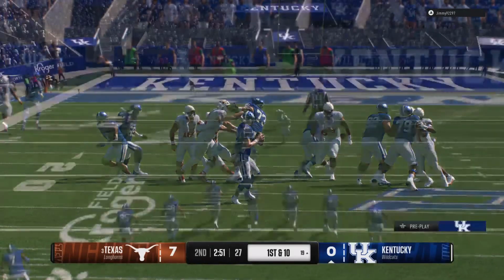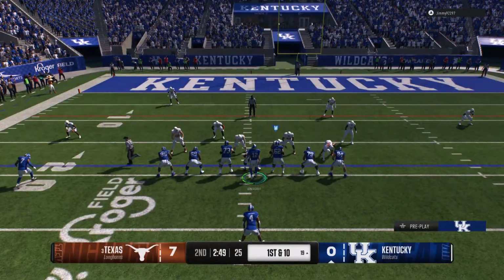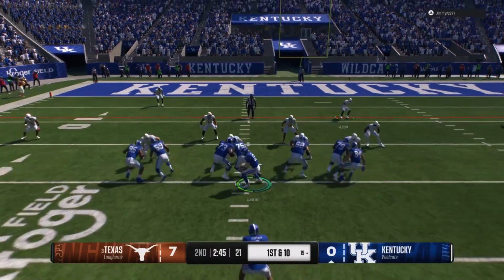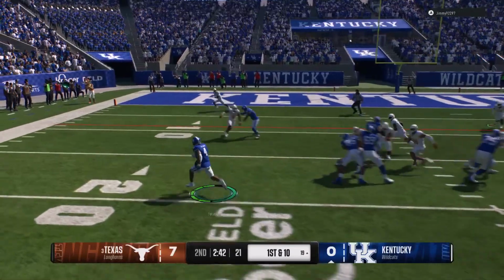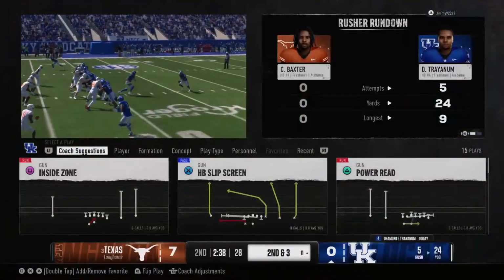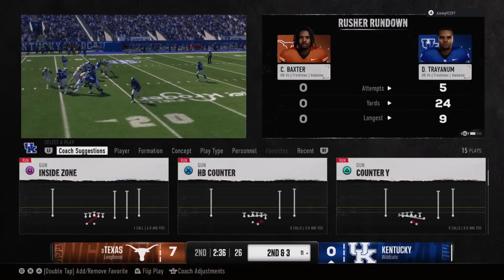I'll tell you, for this defense, they're going to have to find a way to bracket this slot receiver because of how athletic he is. They're going to need to make sure they've got linebackers and DBs surrounding this guy at all times. And he finds some solid space, makes a nice gain before the defense is able to stop him.